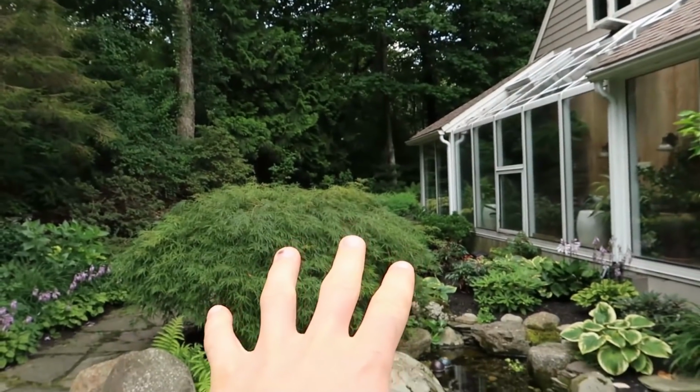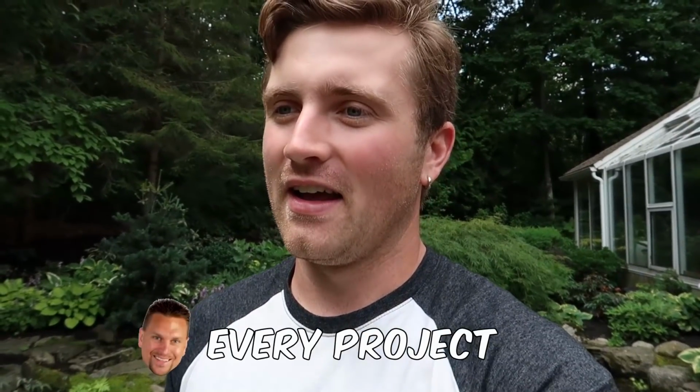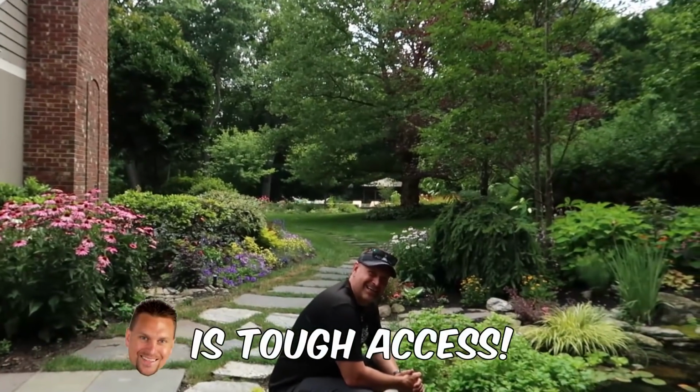I love my job. All right, guys, so this project was definitely tough. It had its challenges with access. So back this way, there's a beautiful rock wall and the driveway, but we couldn't get past the rock wall. So we ended up building a road around the whole property with plywood and then bringing in all of our stones, all of our material. That sounds to me like every project that you're on is tough access. Oh yeah, tell me about it. But the challenges make it fun, right?